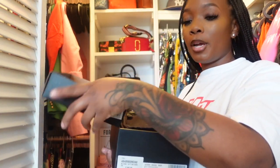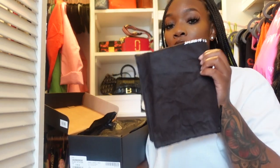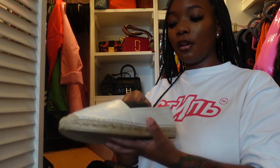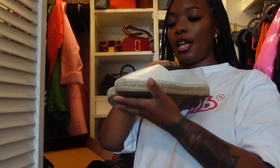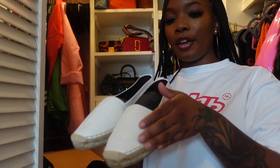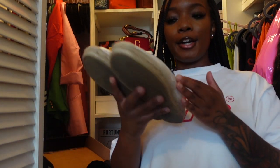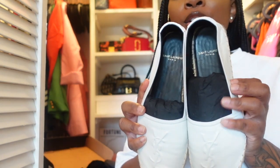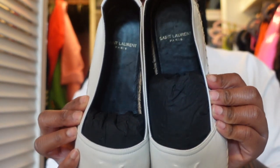I wonder how much I'm up at this point. Probably over $1,000. Definitely over $1,000. So the inside, you have your black tissue paper, and you get a black Saint Laurent duster. Of course, these are your classic espadrilles. They have the woven sole. You got the woven sole, and they have this really nice off-white cream color throughout it. And the inside of the sole, it's black, which I love that they didn't do it white. It's black. It's so freaking classic.